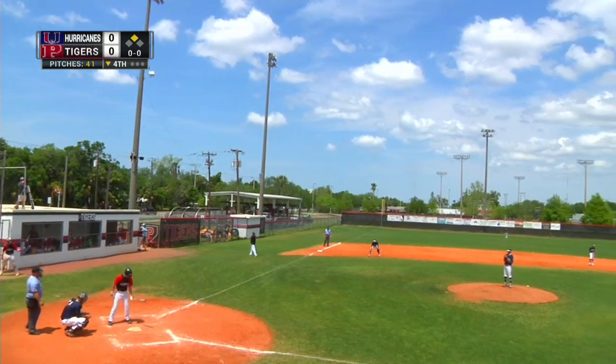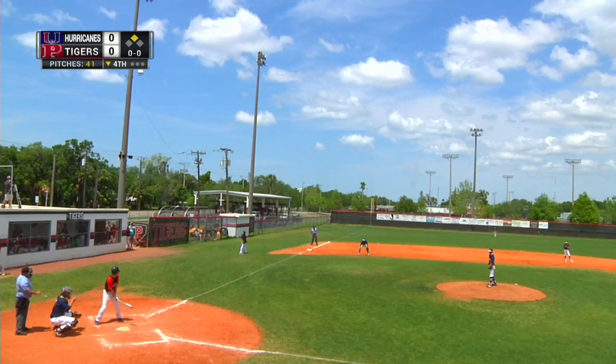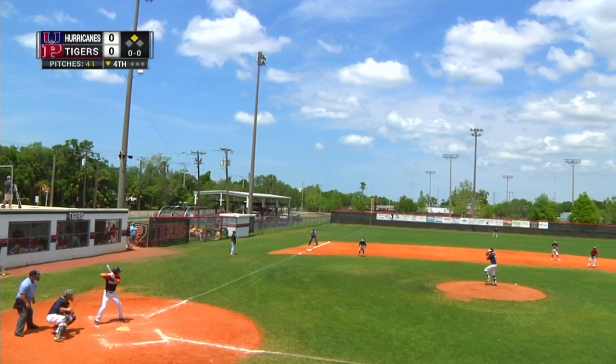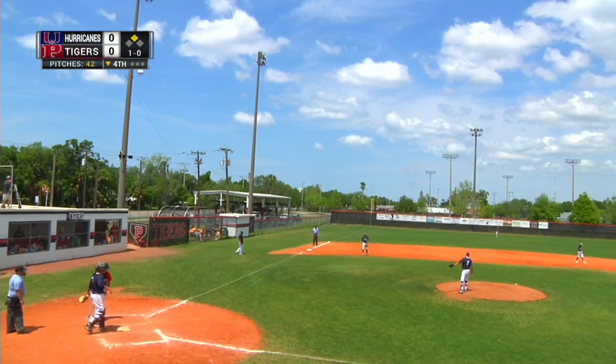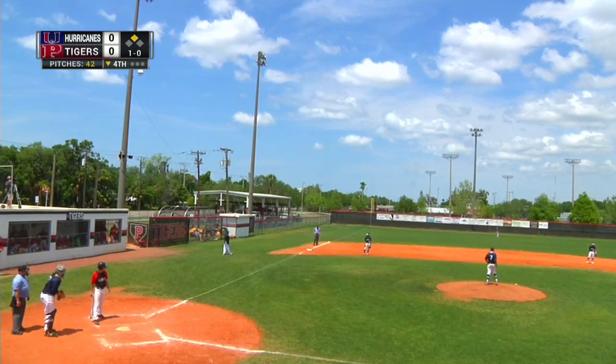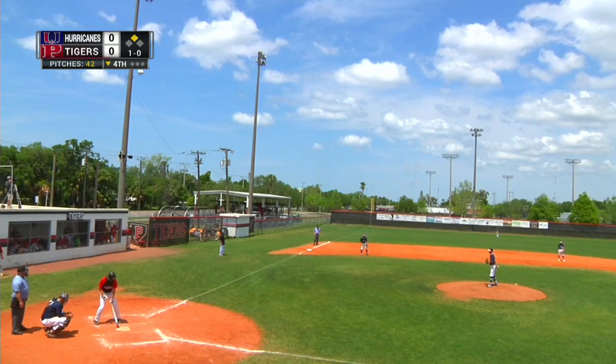And that brings up shortstop Hunter Thiel. And Hunter is due for some offense, so let's see if he can get a base hit here and drive in Byron Acevedo. And the pitch low and outside. A good job by Harrison to lay off a very tempting pitch. 1 ball and no strike.